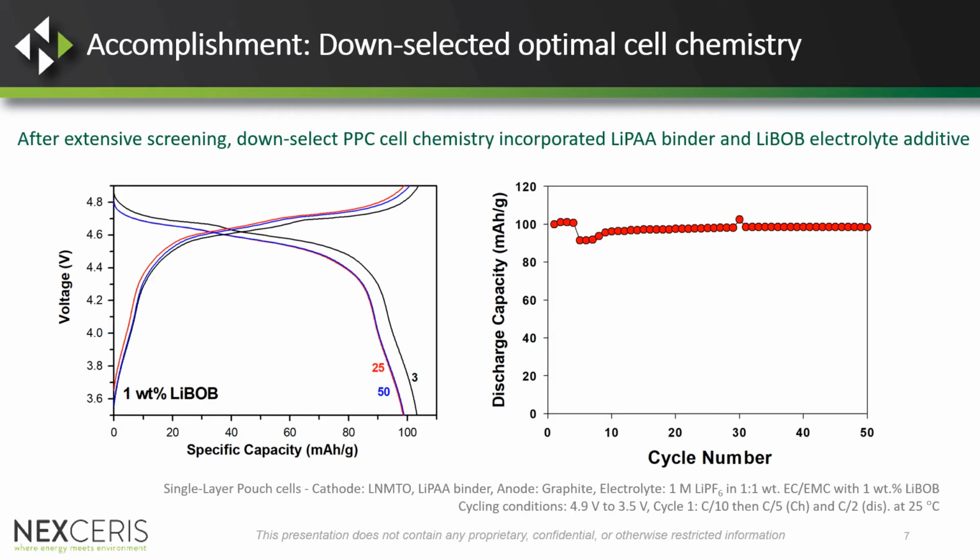The Ohio State team has led a significant effort to identify optimal cell chemistries that are compatible with the high-voltage LMNTO cathode. Building out single-layer pouch cell fabrication and testing capabilities has allowed a wide range of alternative binder and electrolyte additives to be quickly evaluated. This slide shows the voltage versus discharge capacity curves and cycle life behavior for single-layer pouch cells with the down-selected Project Progress cell chemistry. This chemistry incorporates an LiPAA electrode binder and a LiBOB electrolyte additive.